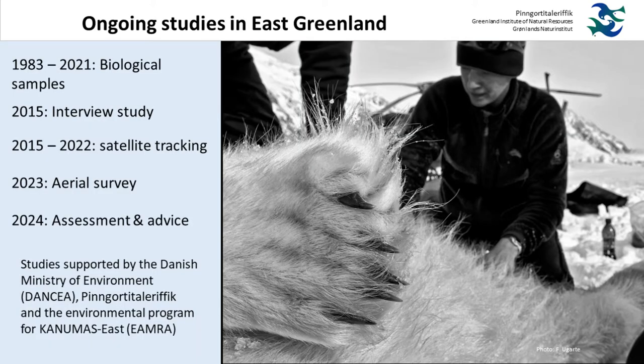So to get the answers to these questions, we have set up a study program for East Greenland, and we're using biological samples taken by the hunters, since we actually have a register from the 1980s, and nowadays, since 2011, every hunter has to send a little piece of skin from every bear they catch and a tooth, so we can use it to look at genetics and age determination.